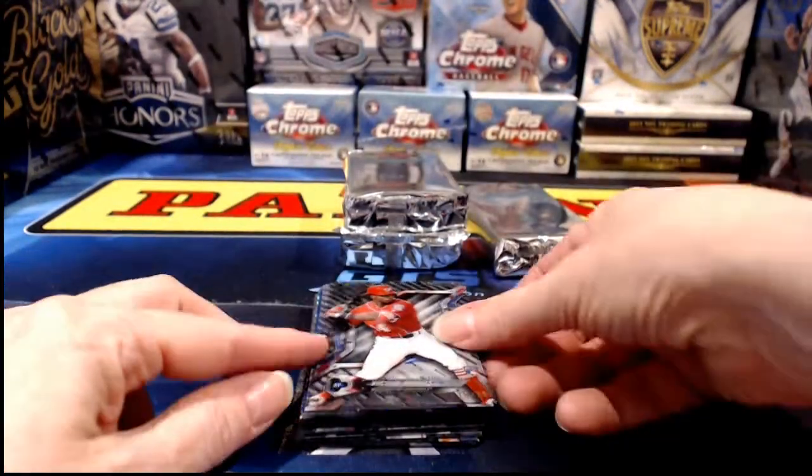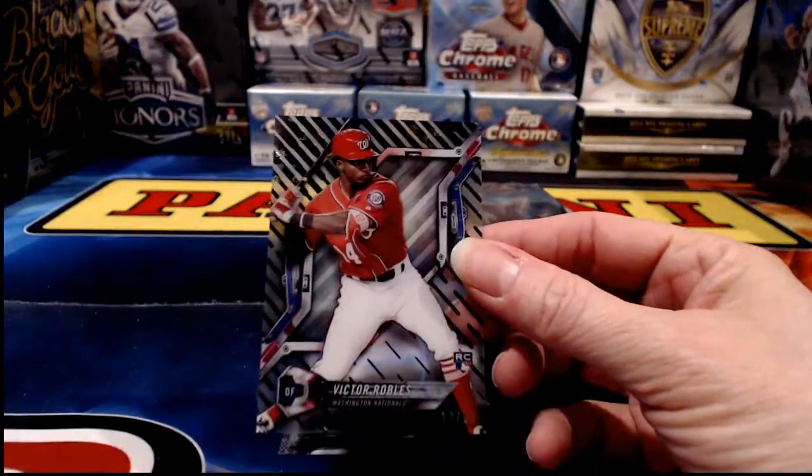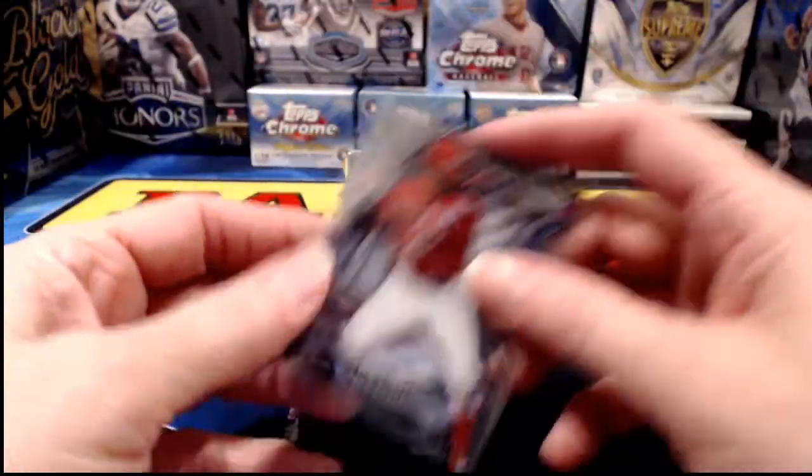That is Corey Seager, numbered to 25 for the Dodgers. This is Victor Robles to 50 for the Nationals.